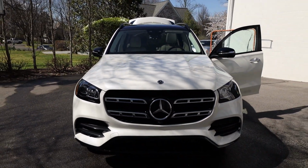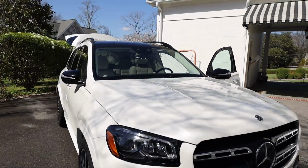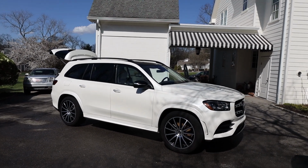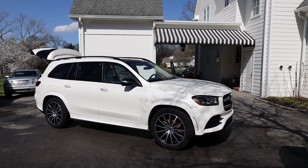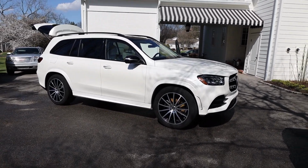Detail World, what it do, man. We done finished this GLS 450 Mercedes-Benz, man. We got the car done. About to head to the next stop right now. We're probably about 5-10 minutes from here, but it ain't gonna take me too long to get there. Like I said, I forgot to grab my camera stand, so the cam may be a while.